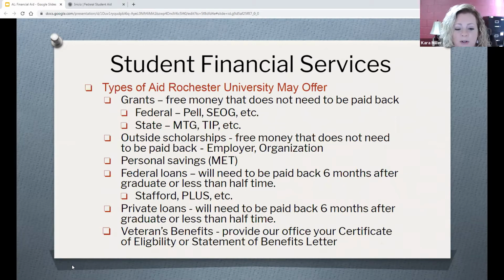There's also private loans. Sometimes you also hear the word alternative loan. That would be like Sally Mae, Discover. There's multiple lenders out there. We do have a website on our main page that you can use to see what companies are out there, or you could also go through a credit union if you have a relationship already established and see if they have student loans available to you. And anything that's a loan, you're going to have to repay that. So just keep that in mind. Loans are repaid. Anything that's a grant or a scholarship, then that is funds that you do not have to repay.